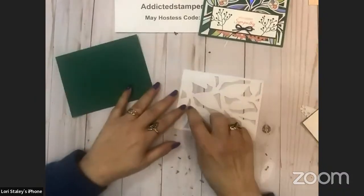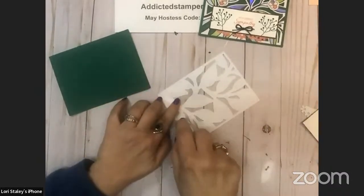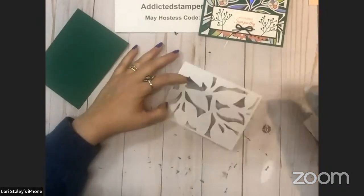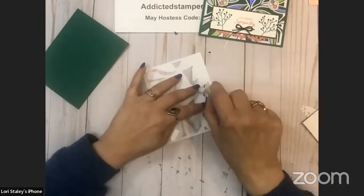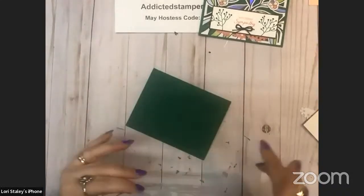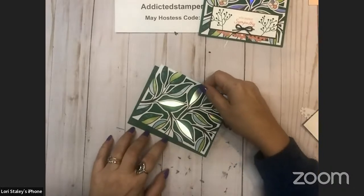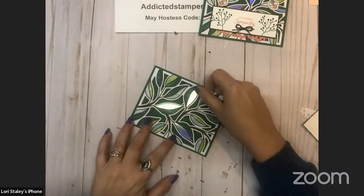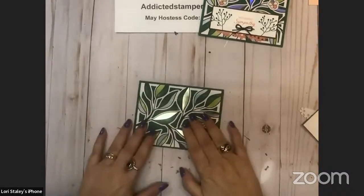Now this is one, you can use your seal on this. There's lots of big spaces to add some adhesive if that's the choice that you want to make, or you can use Tombow, fine tip, whatever glue you prefer. I'm a seal girl simply for the simplicity and the speed of the seal. So we're going to go with the seal. Such a pretty piece.